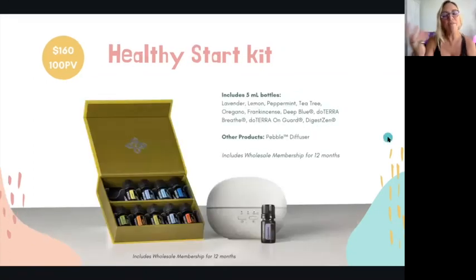And then the Healthy Start Kit is very similar to the Healthy Essentials Kit. The Healthy Essentials Kit comes in the bigger bottles, the 15 milliliter. The Healthy Start Kit is another 10 oils, but in the 5 milliliter, and there are a few different oils they've interchanged. You get frankincense and oregano instead of a couple of things. But it is the big bottles versus the smaller bottles and a smaller diffuser. Either way is a great way to go.